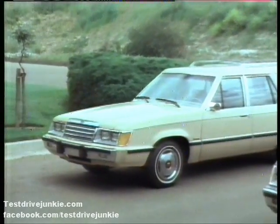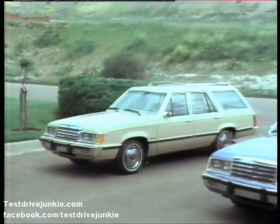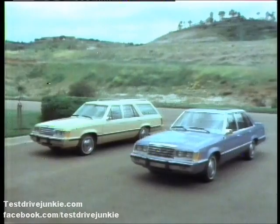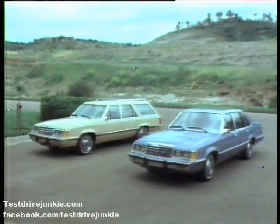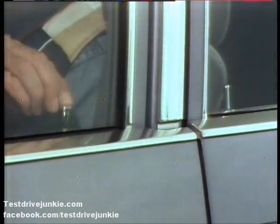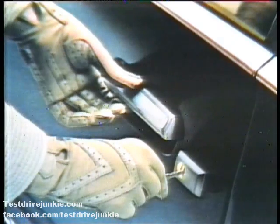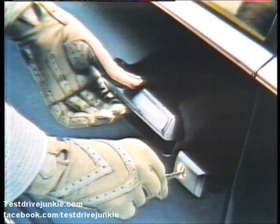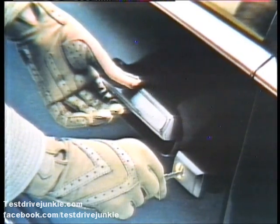And for individuals who want to personalize their car to meet their individual comfort and driving needs, LTD offers a long list of options, which include air conditioning, 6-way power seats, and power door locks and windows. Other options include the illuminated entry system, which automatically lights the keyhole and car interior when you lift up on the driver or passenger door handle.